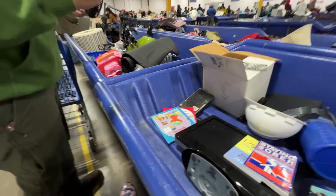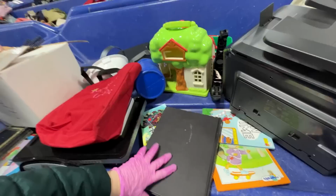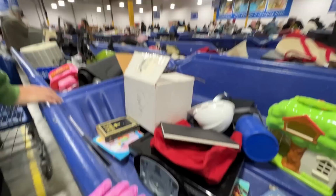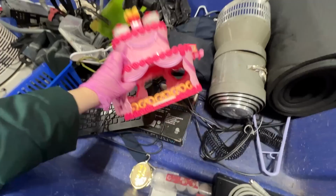I don't know if they're actual slinkies. I don't know. They're like for holding wires or something. It's a cute bag. Oh, they're for gardening. It says Garden City Supply. Huh. Not much in here.